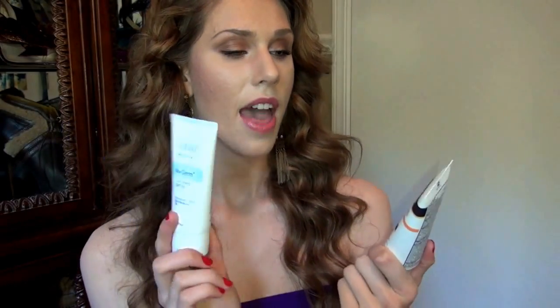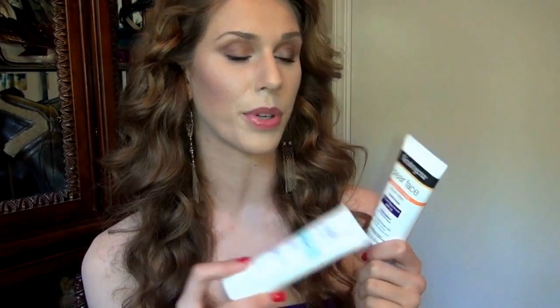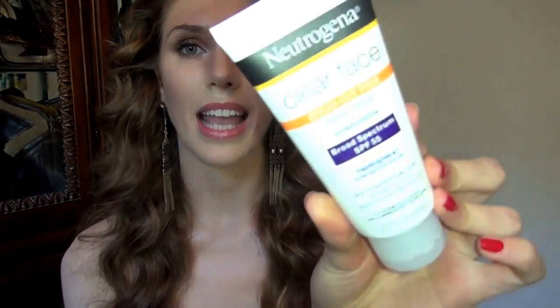Now when it comes to sunscreens, there are definitely two different options. This is one called Clear Face from Neutrogena, and what I love about this is that it is breakout free. It's actually made for people like me who suffer from acne. It's liquid lotion, it's an SPF 55, so that's a really good rating. You're not going to need to apply it as much anymore. It says it will not cause breakouts, it is ultra light, and it's oil free. So this basically has everything we need.